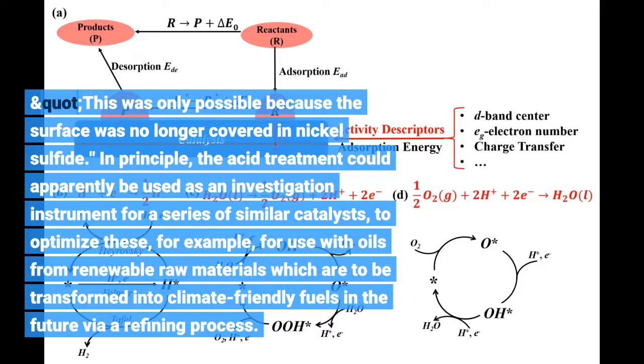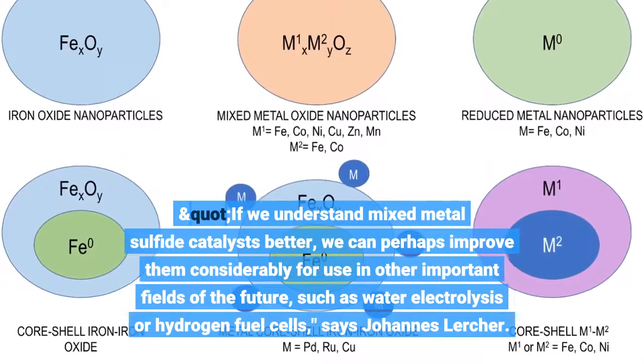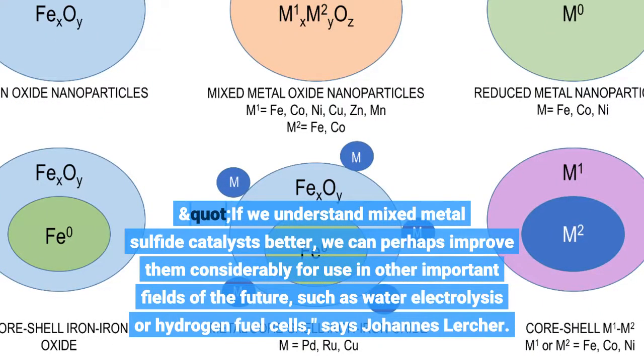In principle, the acid treatment could apparently be used as an investigation instrument for a series of similar catalysts, to optimize these, for example, for use with oils from renewable raw materials. If we understand mixed metal sulfide catalysts better, we can perhaps improve them considerably for use in other important fields of the future, such as water electrolysis or hydrogen fuel cells, says Johannes Lercher.